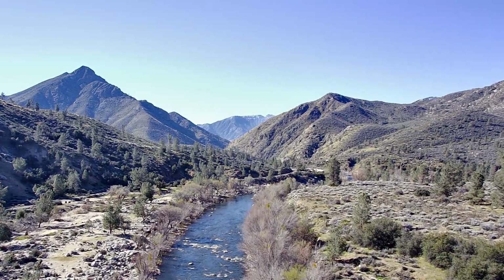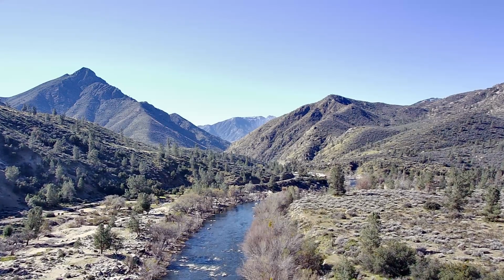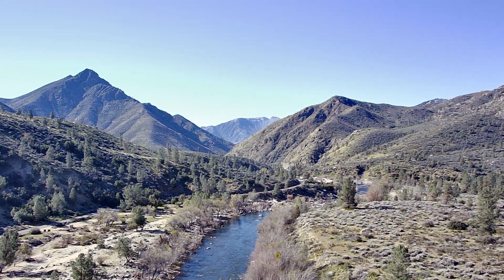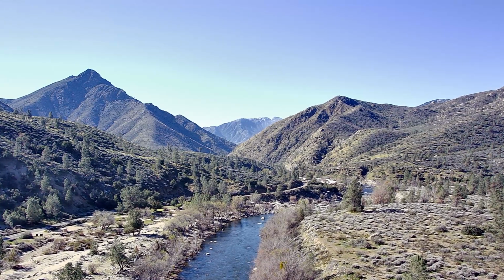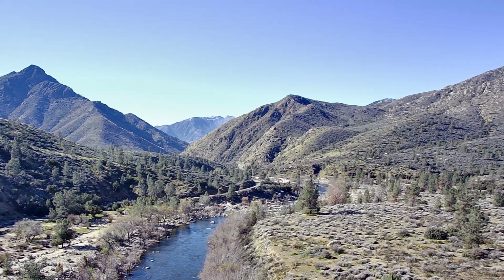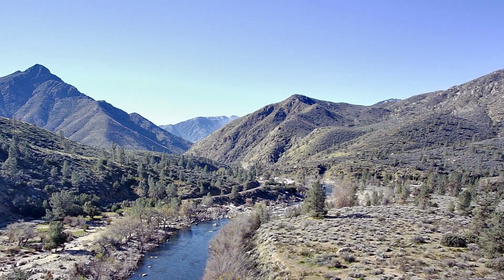Welcome, you guys. Welcome to the Kern River Fly Shop podcast and fishing report. I'm your host, Guy Jeans, and this is a shot of the Upper Kern. This is just above Corral Creek, and just a beautiful shot looking at the Upper Kern right here.